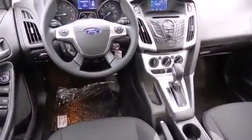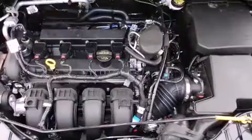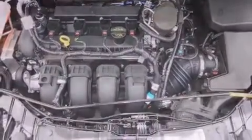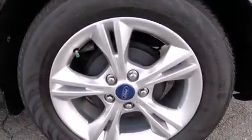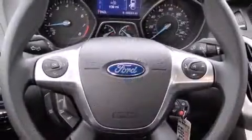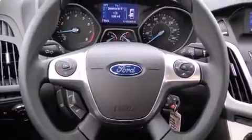Passengers are protected by various safety and security features, including head curtain airbags, front side impact airbags, traction control, brake assist, ignition disabling, and ABS brakes. This car was designed with safety in mind, allowing you to drive with even greater assurance.